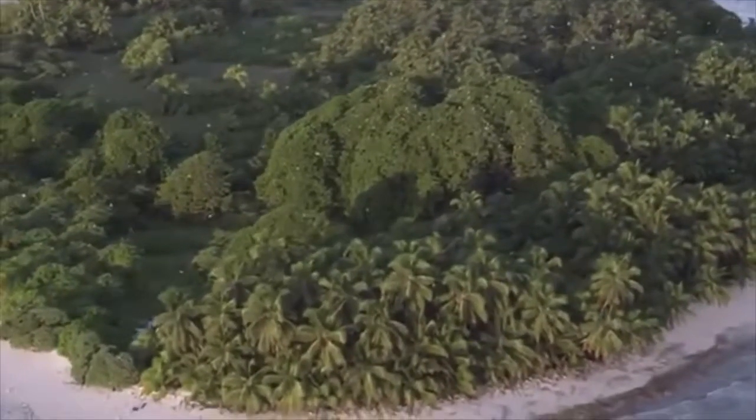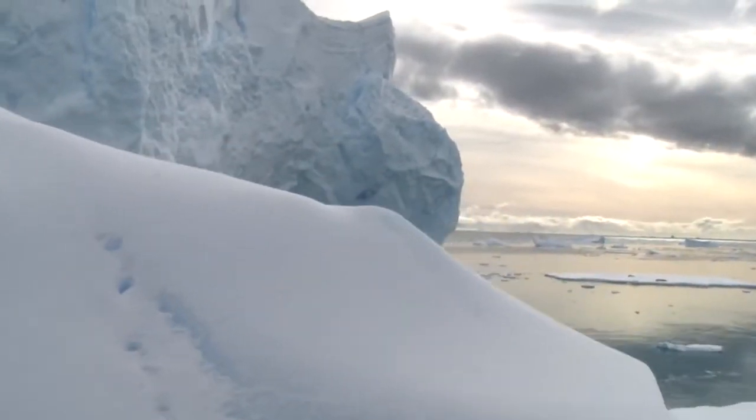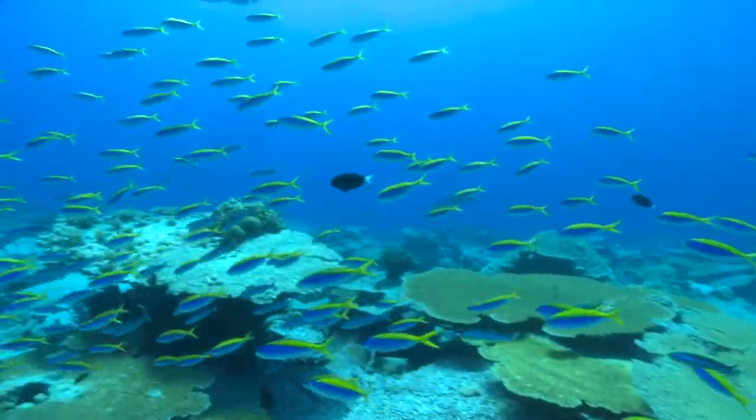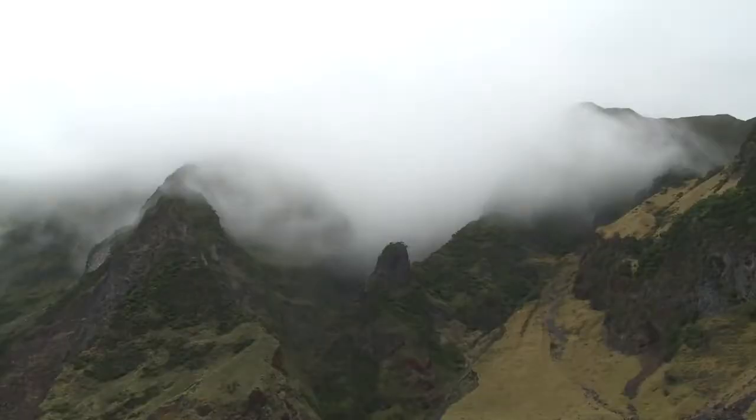The 14 UK overseas territories are scattered across all seven seas, from the Antarctic to the tropics. They couldn't be more varied in culture, history, and wildlife.